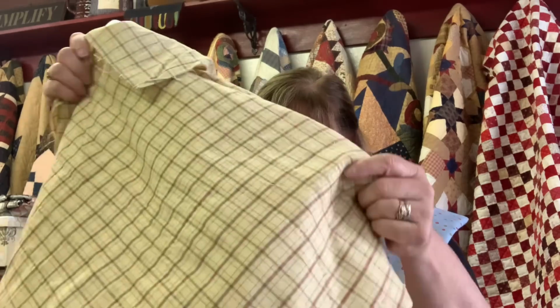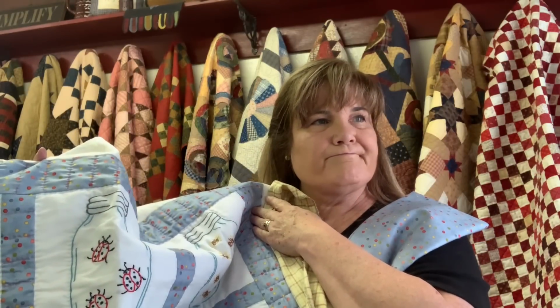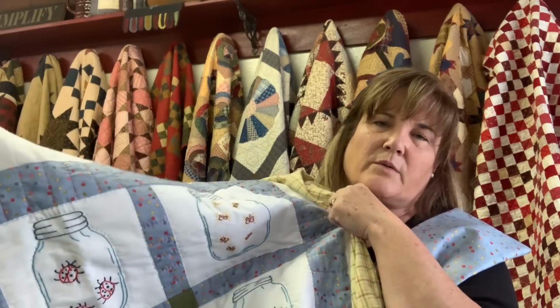What ironing board doesn't have a quilt on it that needs to be bound, right? This is the binding. This is a baby quilt. My mom embroidered the blocks. I want to say it's a Jack Dempsey. She loves her pre-stamped embroidery. It's easier for her eyes to see. They're called Bugs in a Jar. And then I just put it together in a quilt for her.